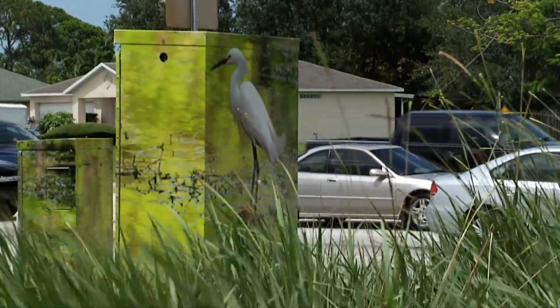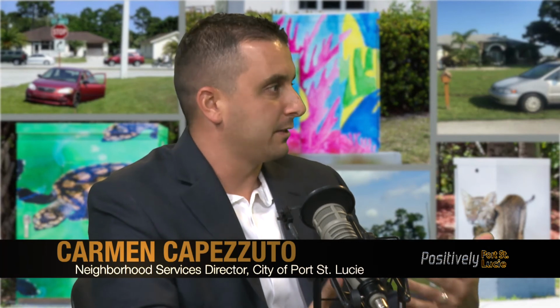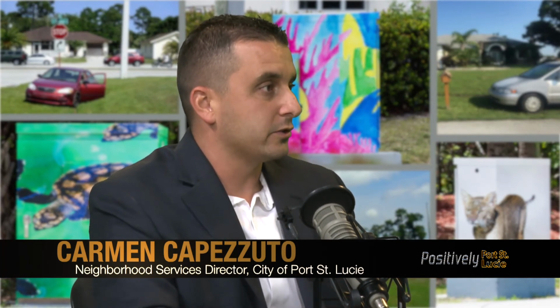How many of these do you have out right now? Well, the city has about 100 signalized intersections, and we've done 60 so far. At every signalized intersection, there's a traffic control box, and that's kind of like the brains of what runs the intersection.